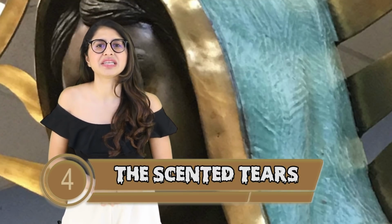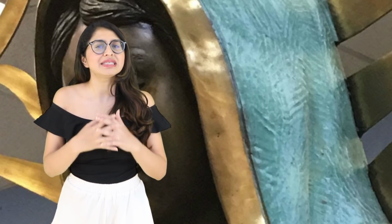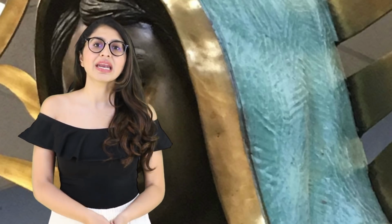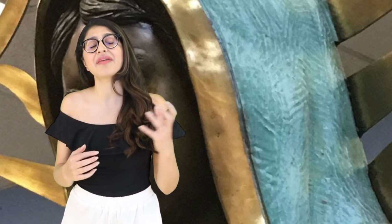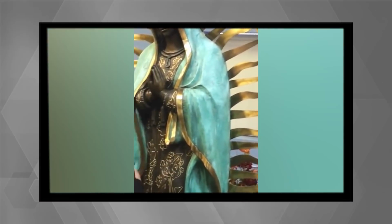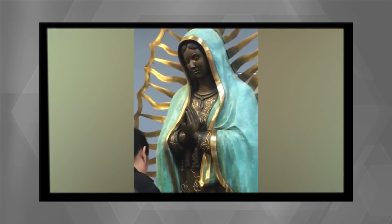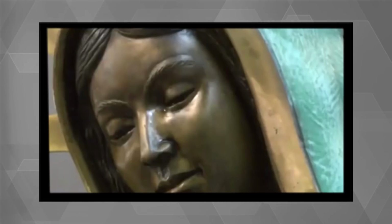Way back in 2002 in Perth, a fiberglass Virgin Mary started crying, but her tears smelled oddly nice. Her owner brought her back from Bangkok and announced to the media that her sculpture was crying, so a mass gathered at the small church she's located in to see it in person. Even the Archbishop of Perth believed the tears to be authentic, saying he thought it was a hoax at first, but saw it in person and was taken aback.